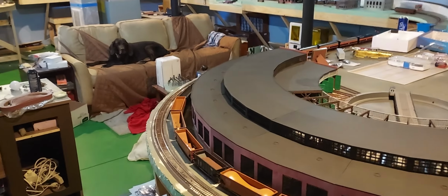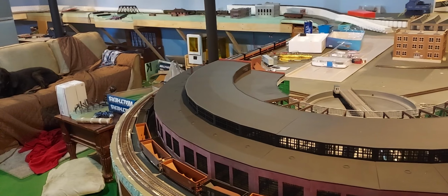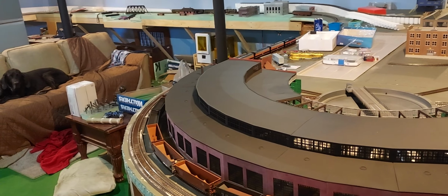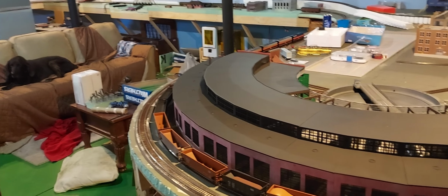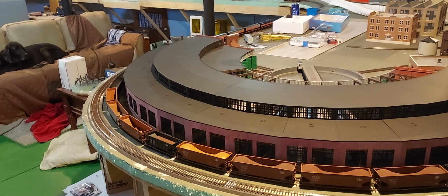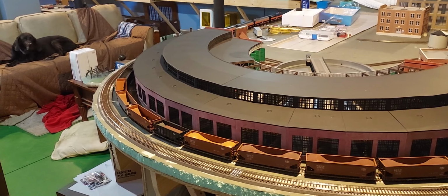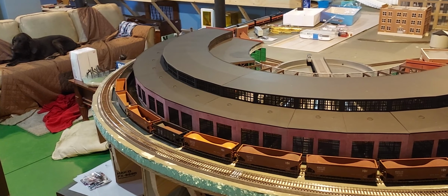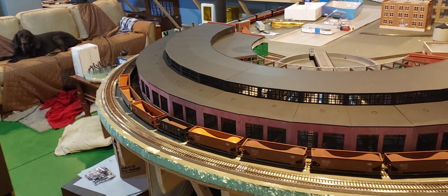I'm going to do something a little bit different today. I've had a few people ask me to put together some track plans so people could understand how the layout flows. I thought I'd do that, and also compare it against the real railroad map.